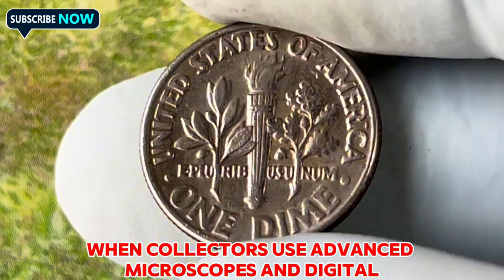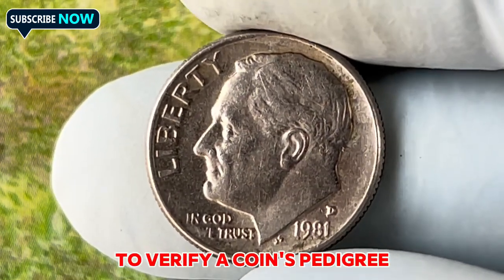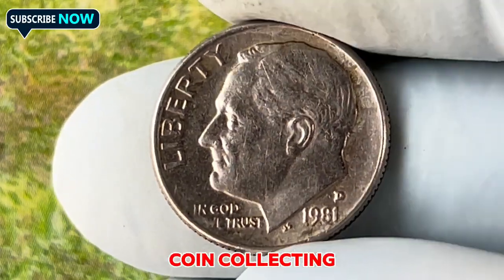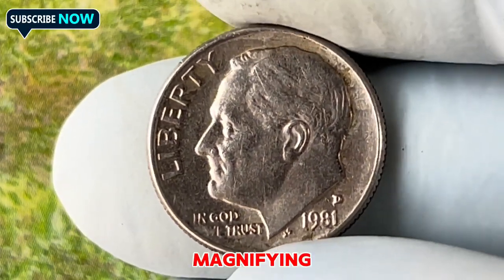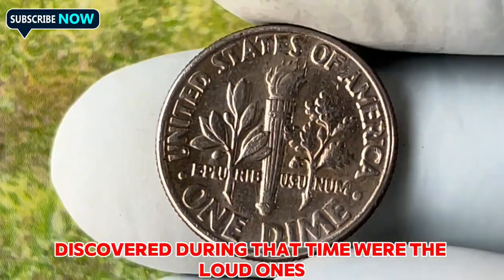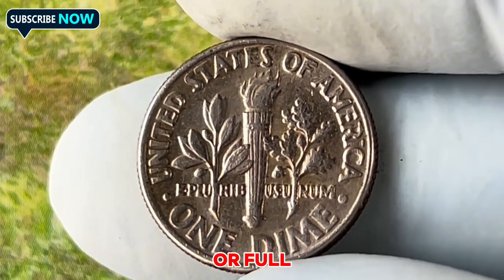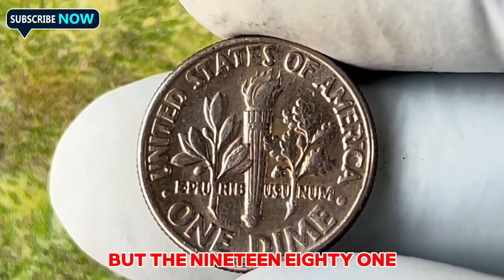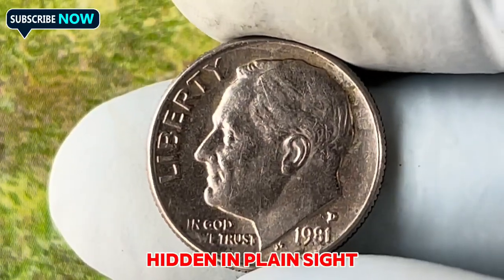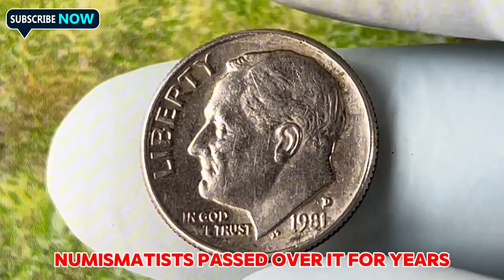Unlike today, when collectors use advanced microscopes and digital archives to verify a coin's pedigree, the early 1980s were a different landscape. Back then, coin collecting relied on books, magnifying glasses, and word of mouth. Most errors discovered during that time were the loud ones, off-center strikes, double denominations, or full brockages. But the 1981 dime error wasn't loud. It whispered. Hidden in plain sight, the flaw was so subtle that even experienced numismatists passed over it for years.